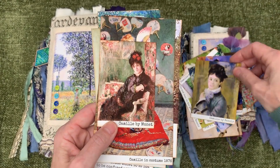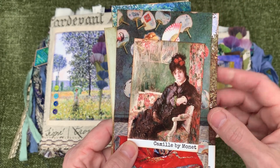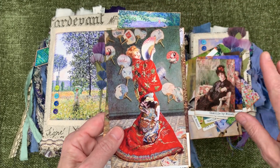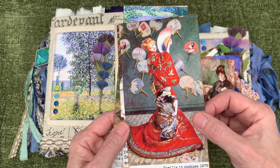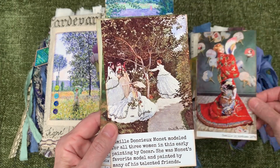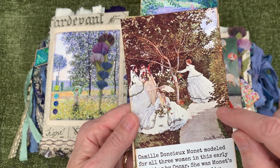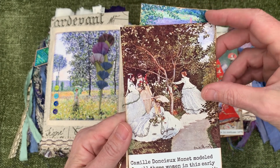And another. And this is Camille by Monet. This is a Monet. This is Camille in costume. I think all of the Impressionists went through this little period where they were experimenting with Japanese designs and such. I know Van Gogh did that too years later. So this was that picture. This was an early picture that I read actually was rejected at a showing when Monet presented it, and all three women in this painting were modeled by Camille.